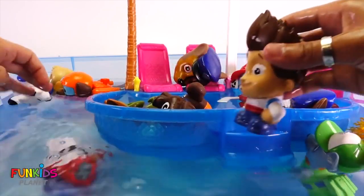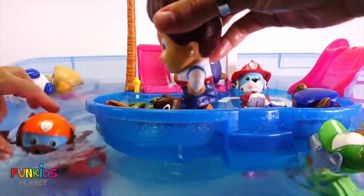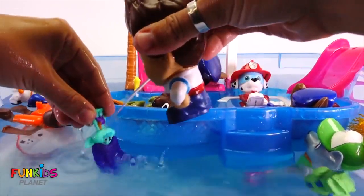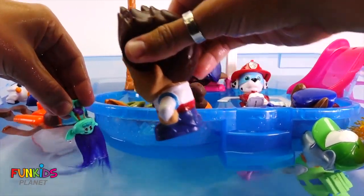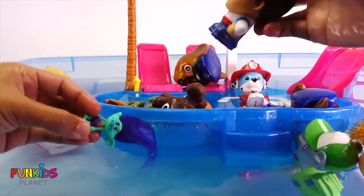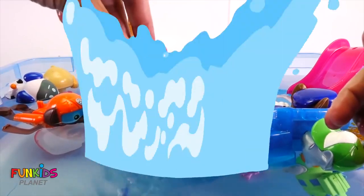Now let's squirt Ryder out. Wow! Whoa, Zuma! Let's get Zuma! Zuma! Bath time! Oh, where's your troll? Branch, it's time to get wet! There. Look at Branch. Look at his hair. It's all whoop because it got all wet. Here we go. Whoa.